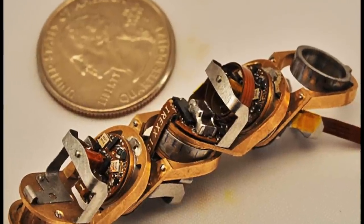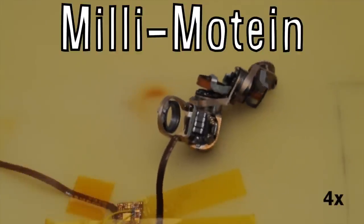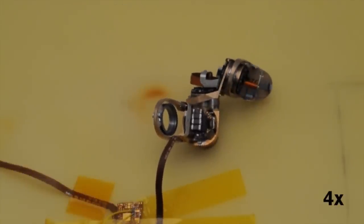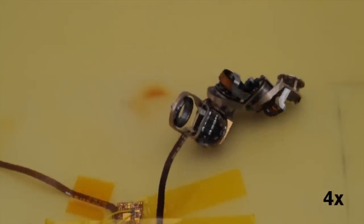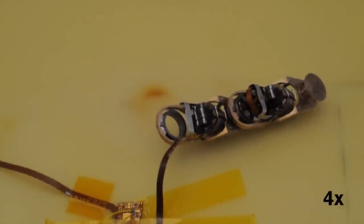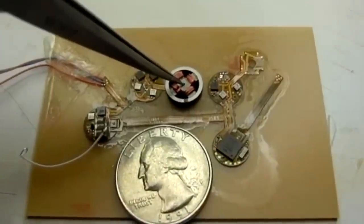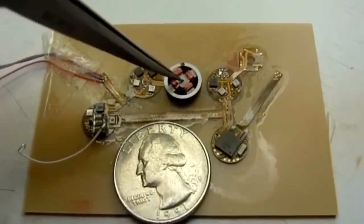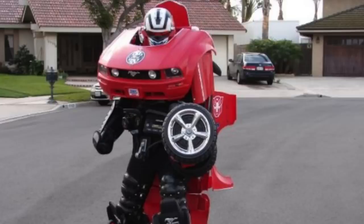Scientists at MIT have created a tiny transformer. The Millimotine is a reconfigurable robot that can be programmed to fold itself into a number of different shapes. Another breakthrough with this robot is that after it has shifted into a new shape, it can hold that shape even when its power is cut off by using what they call an electro-permanent motor. They do say that there would need to be a lot of research as well as cheaper, more durable parts before a real-life transformer is created.